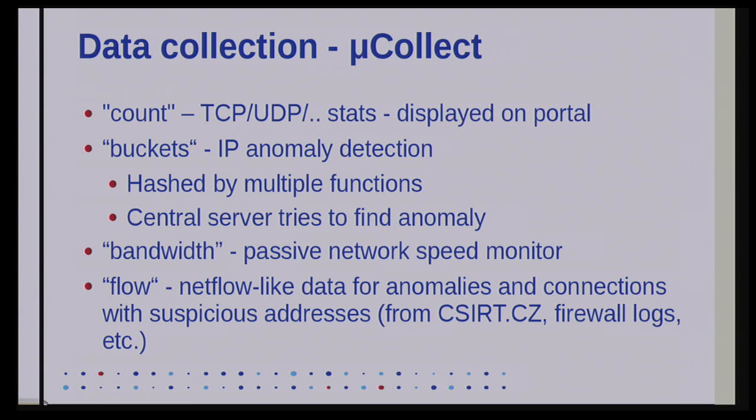So the MicroCollect has about 6 modules. First is called count. It's not for us, it's mainly for the end user. It counts how many packets, and which protocol family and which kind, were forwarded through the device. And this is displayed on the end user portal.